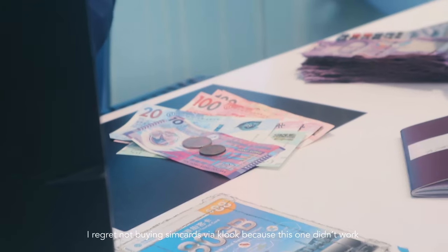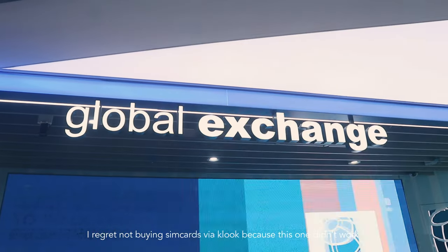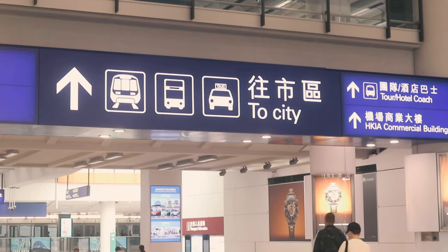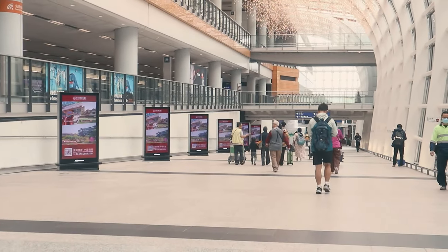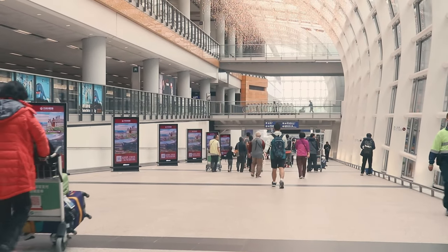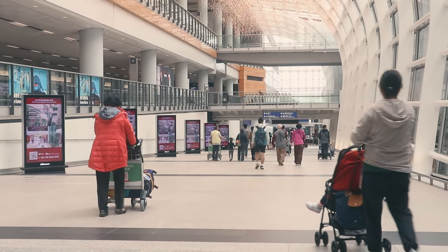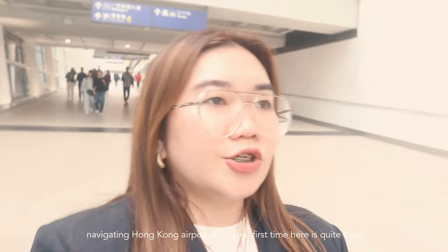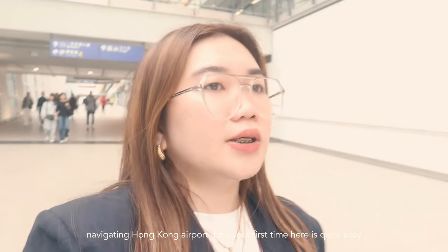We got our SIM and our money exchange here at Global Exchange. We're going to the bus station going to the city na. Pasakay tayo ng bus. So, sundin nyo lang yung mga sign that should lead you here. Ayan. So, hanapin natin yung 821 bus. Ang laki nitong airport ng Hong Kong, guys, but ang daming sign just in English. So, it wouldn't be hard for you to find kung saan yung sakay ng bus, sakay ng train. Ayan. So, I can already see yung bus terminal.